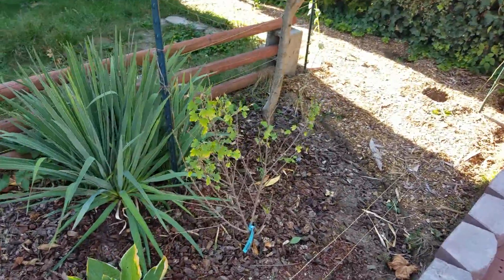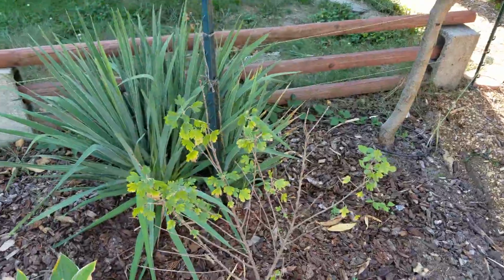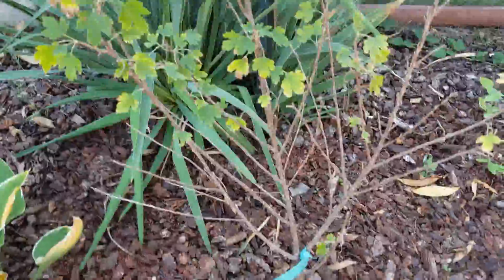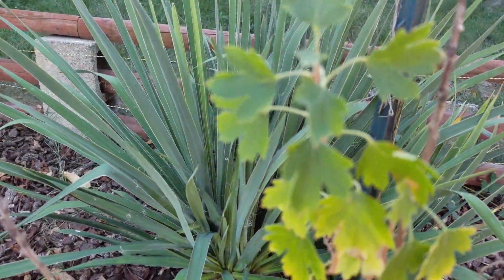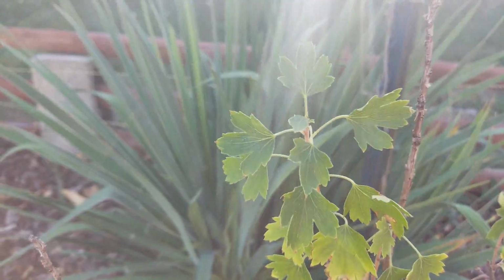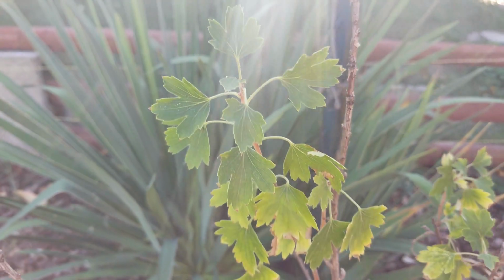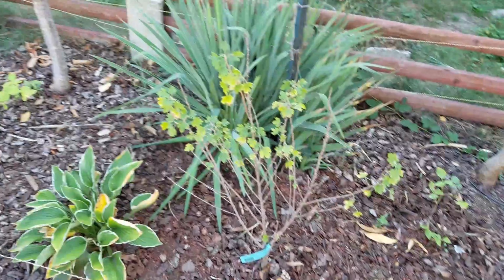This is a black currant variety called either a clove currant. It's also known as a Crandall. And it was in pretty bad shock at the nursery, but the plant looked like it was going to snap back, so we went ahead and got it, and it's putting on some new growth real fast. That's looking good. So that's the Crandall.